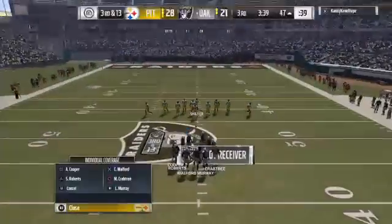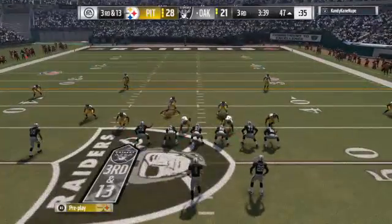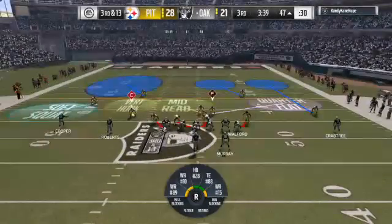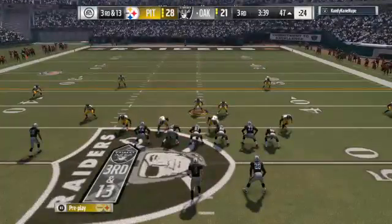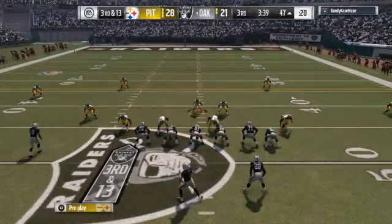9th play of the drive coming up, and certainly not an easy one on 3rd and long. We ready? Check 4, check 4. Check, tight right. Oh, baby, alert. Split. Zebra. Oh, baby, alert.